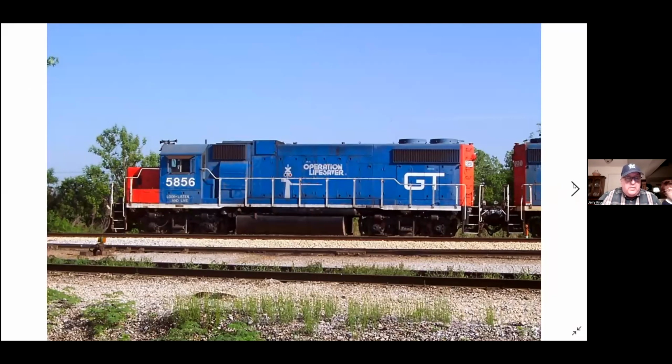Here's an Operation Lifesaver scheme for the Grand Trunk. This was a switch job working at the south end of Markham Yard in Homewood, Illinois, the old Illinois Central complex.